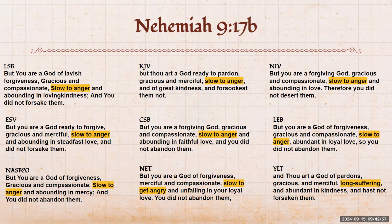Okay, not one translation renders that literally. And for good reason, because it wouldn't make sense. In fact, it could mean something very wrong about God. He's a liar, potentially, if he's long-nosed in our culture. So translations have to do this all the time.